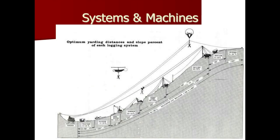Overall, there's a place for all of the systems and the machines depending upon the characteristics. Everything from balloons to helicopters all have their role at a particular point in time. Cable systems are still a part of the Western environment where we have steep slopes that are long. Other technologies are just now at the verge of coming on that may let us operate on steep slopes with tracked vehicles or wheeled vehicles. Any questions about the machines that operate in our system?